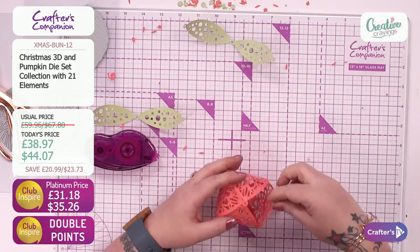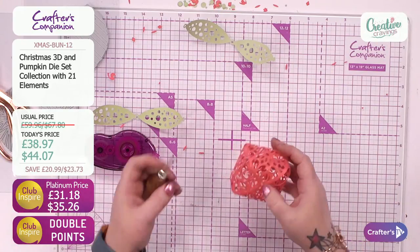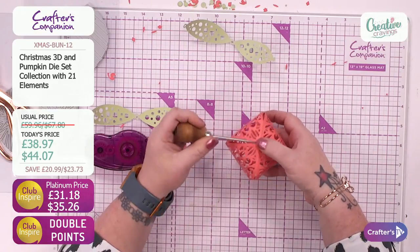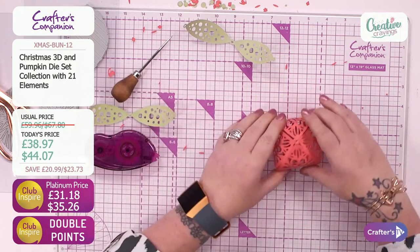And so I'm going to hold that, and what I'm going to do is, so I can give that a good burnish, I'm going to just stick my pokey tool through there and press it from underneath, and then I can get that really good burnish on there.